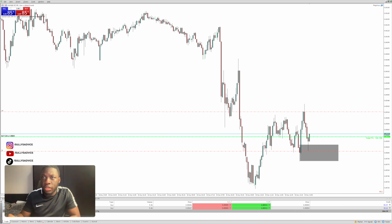I could have entered this trade aggressive, literally entered from here, but I wasn't too sure because we're in December after all. The market has been moving a bit funky, so can't really tell what's going to happen. But right now we have all the confluences that we need. This should be a quick setup.